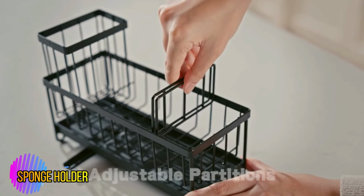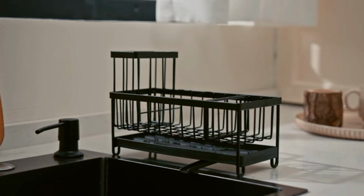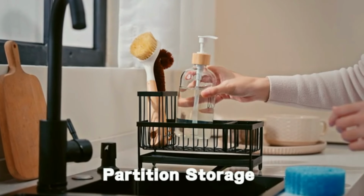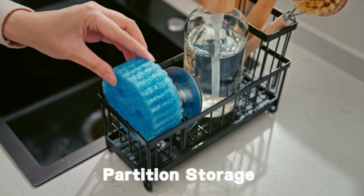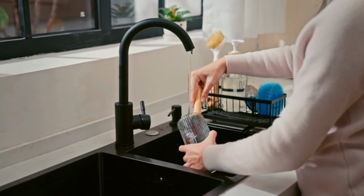Sponge holder. Rotatable spout. This kitchen sink caddy comes with a rotatable spout that swivels in 3 directions, so that the water in the sponge can be directed to the sink. There won't be any water left on the countertop. You don't need to pull out the drip tray to clean it often, saving your cleaning time.